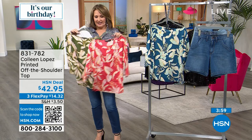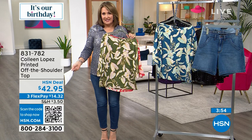Love all of the choices, and all you do right now is spend $14.32. We zip it home to you. It's extra extra small through 3X.